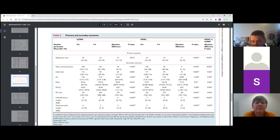You've got 35, which was the mean respiratory rate at 0 hours, so pre-treatment. And that had a 95% confidence interval of 34 to 36. So they were 95% confident the mean value was between 34 and 36. And then we look at the respiratory rate at 1 hour. So this is 1 hour post commencement of treatment. And we can see that has reduced to a mean of 23. And again, they're fairly confident in the value of 23, given the range of 23 to 24.